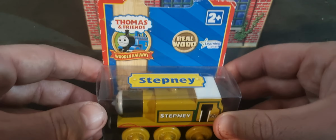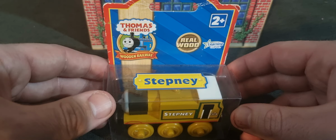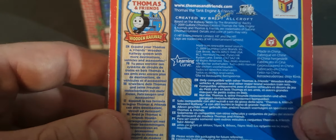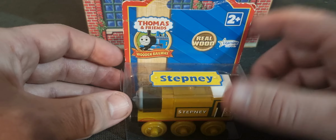This is a cool one. I don't see this a lot. Stepney. This might be the last version of Stepney, depending on the year. So that's 2009. You might find them in a 2010 box, you very well may, but I'm not 100% sure. That's the latest one that I've ever seen. I'll go through and try and find what I call the international ones.